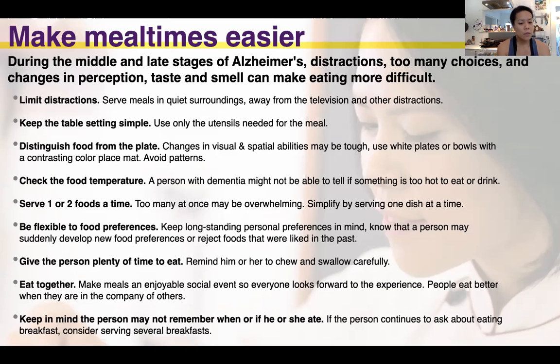Keep in mind the person may not remember when they ate. So it's common that they keep asking about breakfast. And if they want breakfast and you know that they like breakfast, maybe you can just serve three meals of breakfast items. That's not something that should be cringed at. It should be something that you can do for them, to encourage them to eat.